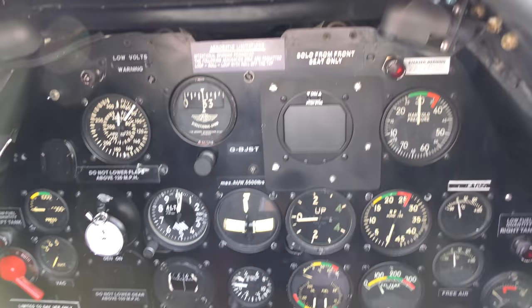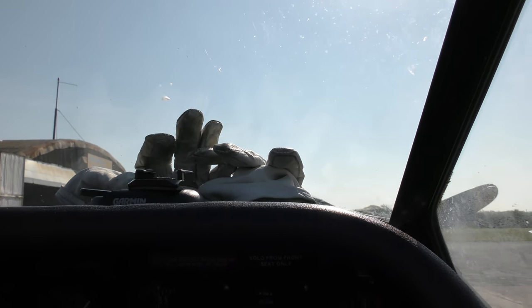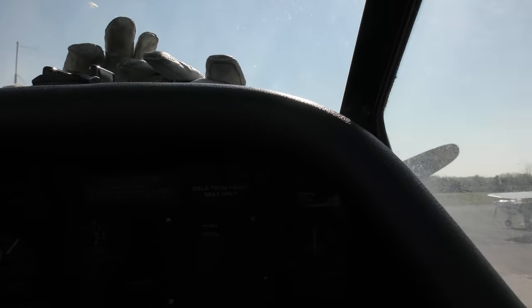Why does visibility above the top look so bad? Is that because we're at high angle of attack? It is, yeah. Your tail's down on the floor. So as we take off, that will level out. You still can't see ahead when the tail's up because that radial does take up a lot of space.